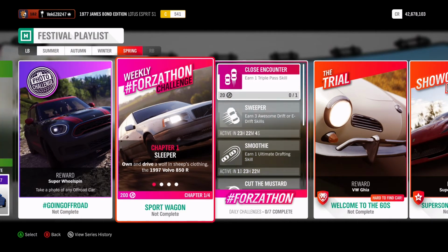This week is titled Sports Wagon, featuring the 1997 Volvo 850R. For this week's challenges, we have to complete 4 road circuit events, and take the car through the country on a 12-mile hike. That shouldn't be too difficult. However, we do get to have some fun with the car by completing 5 ultimate drift or e-drift skills with our Volvo 850. All these challenges are simple enough to complete and shouldn't be too much of a challenge.